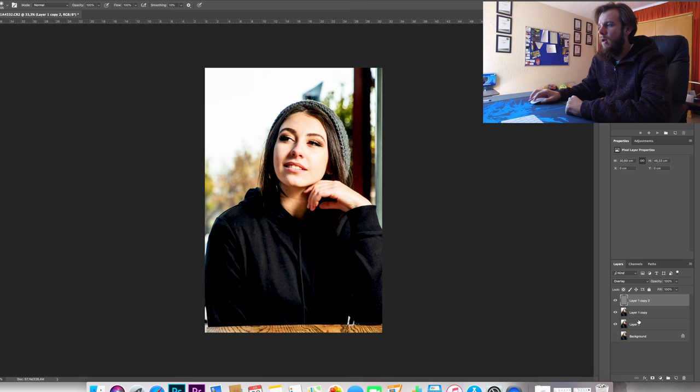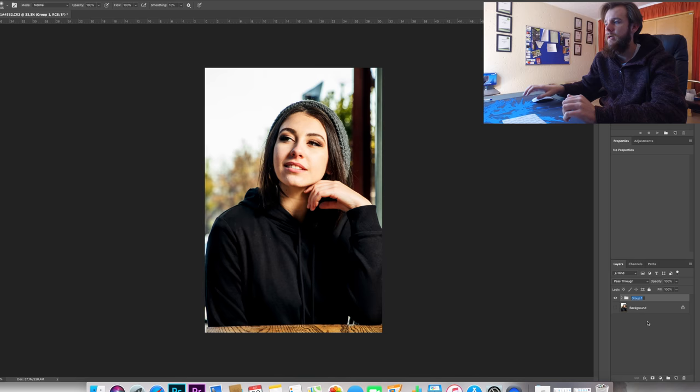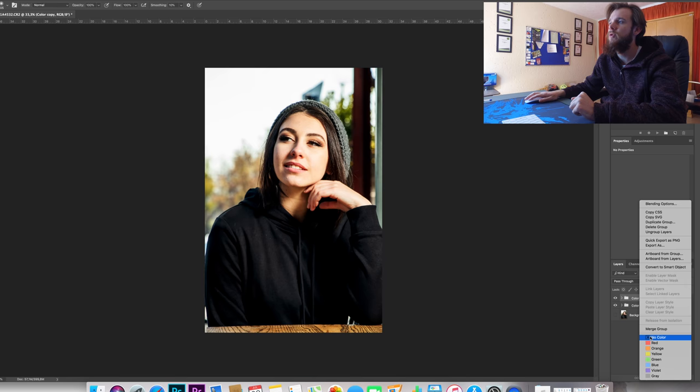So now after I put her in the group, I call this one normally color, because it's normally what I do to just bump up the color and sharpness. Now, I've got a preset, or an action more so, on my computer that smooths skin.